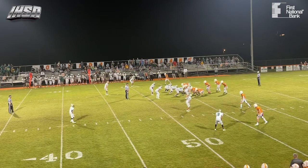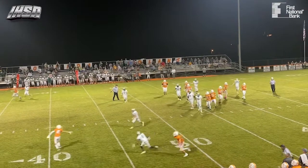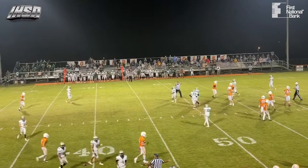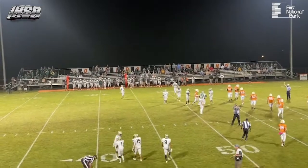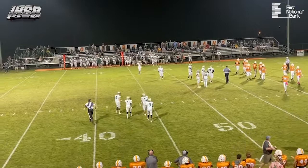On 1st and 20 from the shotgun, Rector taking the snap, rolling to his left, stops, fires, nice pass. It's going to be batted away though by a quick breaking safety, Jaden Hannibal. And I say nice pass because Tate West was open, a nice design. Yeah. Tate was wide open, but Hannibal with that speed knocks it away. It'll be 2nd and 20.